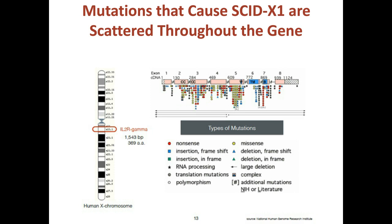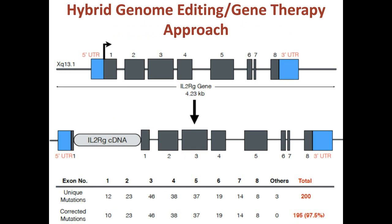So we and others adopted a hybrid genome editing gene therapy strategy in which we take the wild type cDNA and knock it back into the endogenous locus. So the gene will be expressed from all of its natural regulatory elements. And looking at the SCIDX1 gene, this strategy should fix over 97% of the mutations that cause the disease.